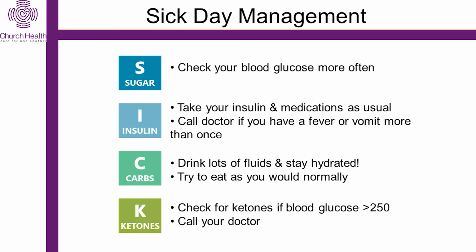That's where the second letter, carbohydrates, comes in. So carbohydrates meaning the foods that you're eating that contain carbs, making sure that you're eating as normally as you would, even if you're sick and you don't feel like it, especially if you're taking those types of insulins that are banking on the fact that you're going to have carbohydrates in your system.